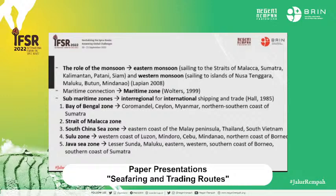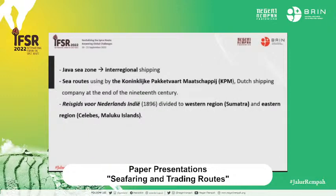The Java Sea zone, which is the area of the Indonesian archipelago, got attention from the Dutch East Indies government at the end of the 19th century. They used the Java Sea zone to solve the problem of inter-island shipping. The Dutch established Koninklijke Paketvaart Maatschappij, or KPM, a shipping company that served the entire archipelago, and it has played an important role in the archipelago.